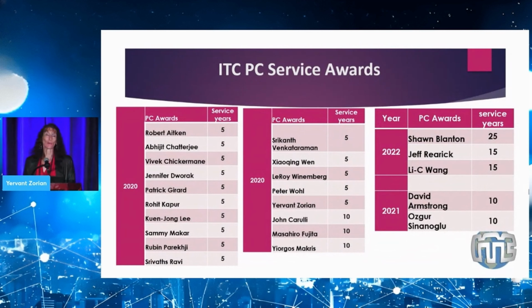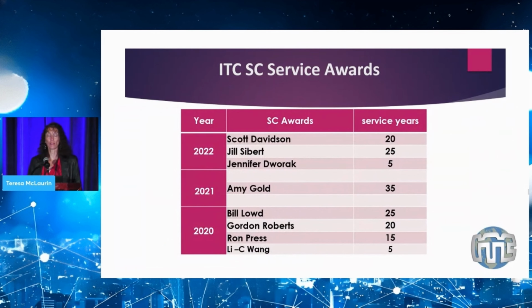Well, there's one other award, sorry. For the last 3 years, we haven't given these awards. So these awards actually cover the last 3 years, and it's for years of service for the program committee. And so if you're on this list and you're here, you can pick up your award Wednesday at the reception desk. And also for the steering committee awards as well across the years. So thank you all, because of course we couldn't have ITC without you.